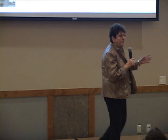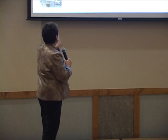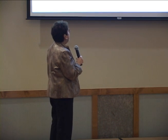And those of you who love numbers, you know. Here's an electron micrograph of an actual synapse. And the red arrow shows the space between two neurons where the neurotransmitter is released. We had to have an electron microscope to see this, because you can't with the light microscope. And just to let you know the level of complexity, we have between 10 and 100 billion neurons. Each neuron connects with 1,000 to 10,000 neurons, and learning and memory emerges from these processes.